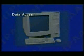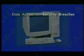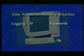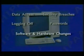Regarding data access, don't snoop. Never try to access data you are not authorized to use. Report all breaches of security to your supervisor or security officer. Log off your computer before leaving it, and do not use anyone else's computer unless you are authorized to do so. Do not share passwords or leave them where others can see them. Do not alter your computer's hardware or software unless you are authorized to do so.